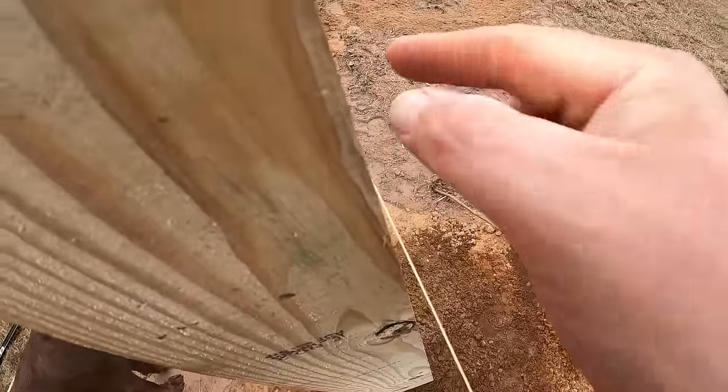We're not even going to get into the debate of does concrete rot a post out. I personally have never seen it, at least not in my short lifetime. As long as you give proper drainage down there, you're going to have a bunch of people tell you, oh, that's going to rot it. I've pulled a lot of posts many years old and haven't seen that. But I am a huge believer in free drainage in the bottom of the hole.